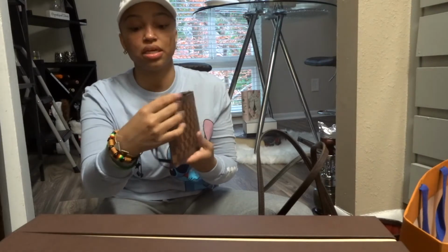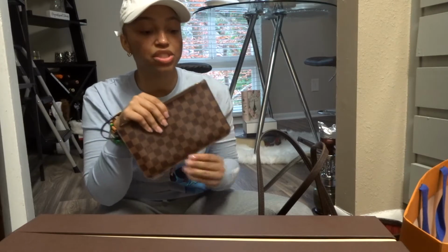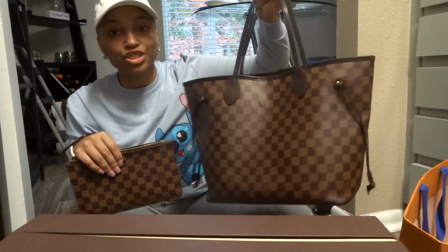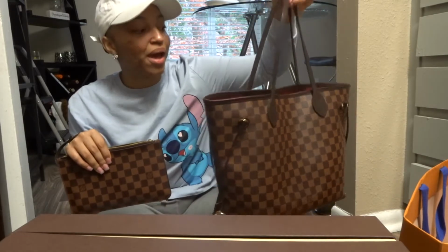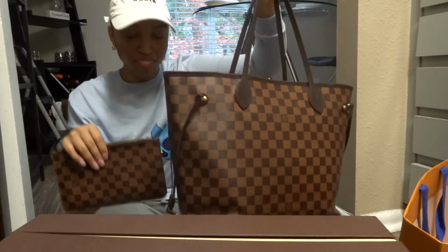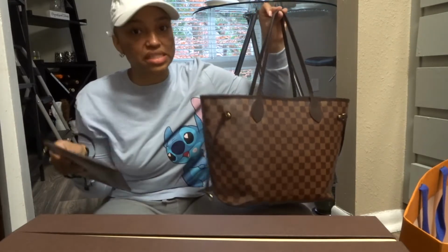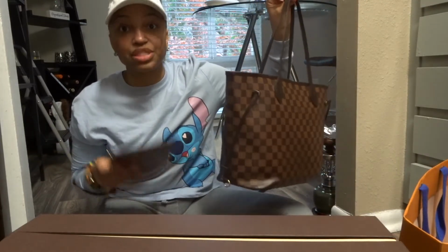This is the wallet that comes with the Louis Vuitton NeverFull MM tote bag. I'm pretty sure you've seen this bag all over the world, not just Atlanta. I feel like this bag is the starter pack for entering into the luxury world, with materialistic items and so forth.